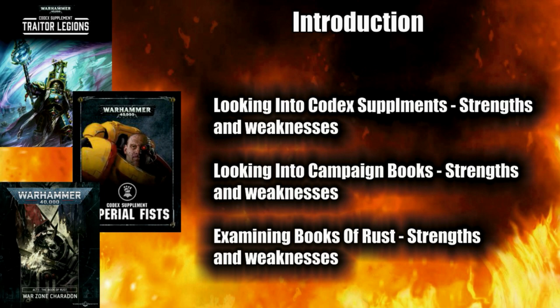Although supplements and campaign books are nothing new, the earliest I remember from playing was, I think, the Eldar Craftworlds supplement. I do not know that book in detail as I never owned it, but I also remember the Eye of Terror campaign books, and for fantasy it was the Storm of Chaos, both excellent campaign books themselves. So there's a bit to cover, let's have a look into it.